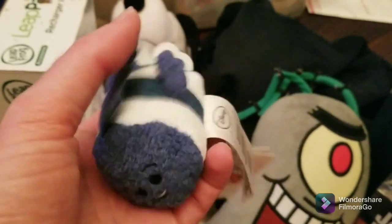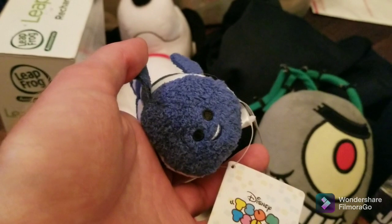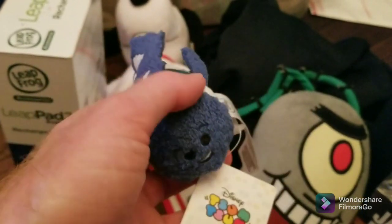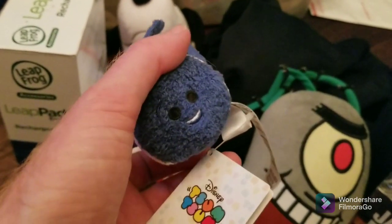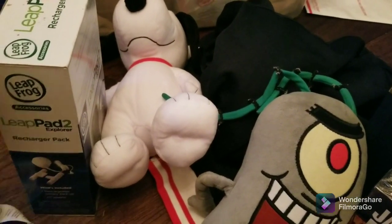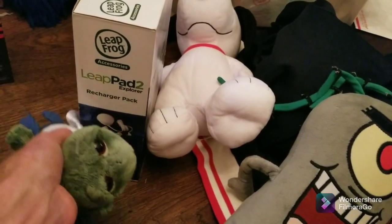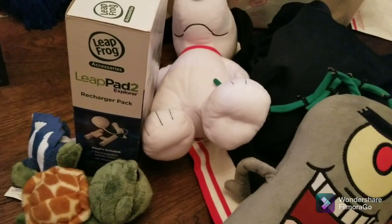Got him in a big Tsum Tsum lot from Mercari, and he sold on Mercari for $7. Actually, I think it's she. I think it's Deb or Flo. One of those two. It's from Finding Dory, or Finding Dory, not Finding Dory 2. Finding Nemo 2, which is called Finding Dory. This little turtle sold for $7. Not much profit, but same with that. I might make $1 or 2 on each one of these. He was, I think, part of a plush bag.